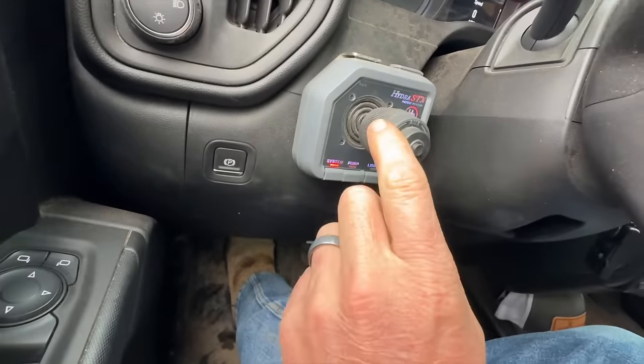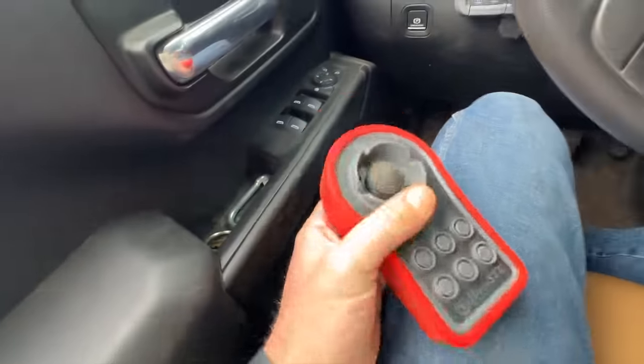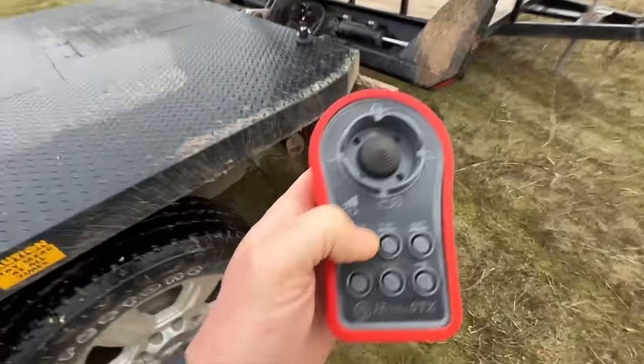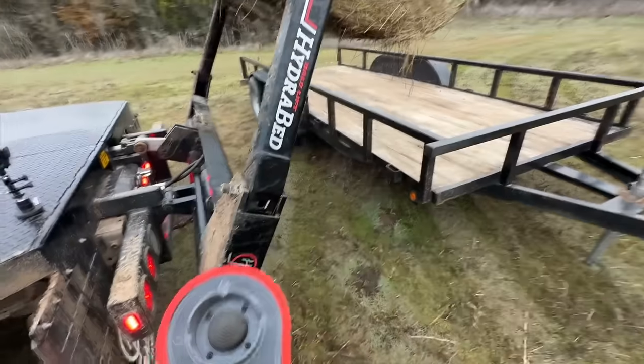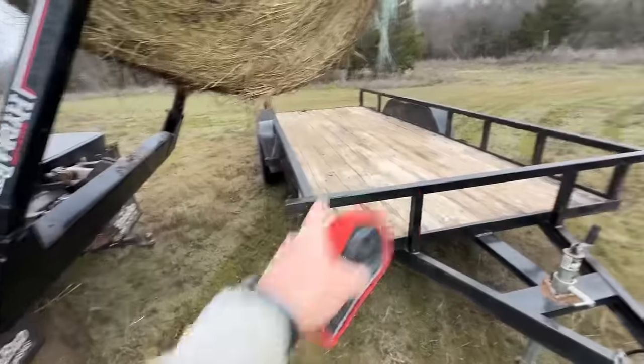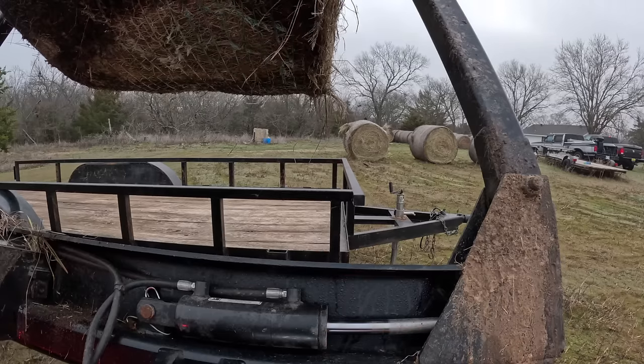So I had the hydro sticks on right here inside the cab. I'm gonna go ahead and turn them off. I'm gonna grab my remote so I can go back here and watch it. Basically, make sure I'm not screwing this up. So it looks like I can come back a little bit more here, but I just basically wanna set it there just like that. That's how I'd normally do it, even if I had a tractor.